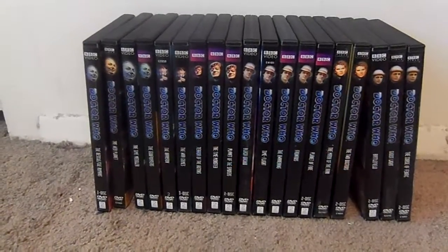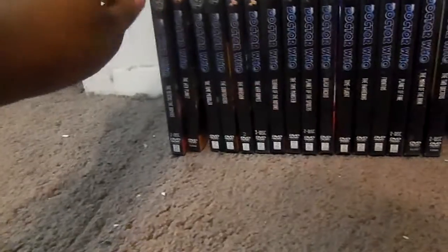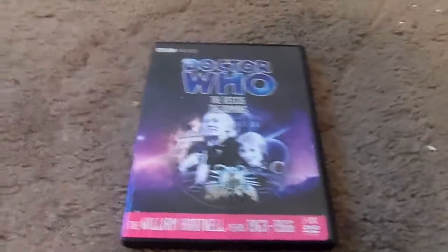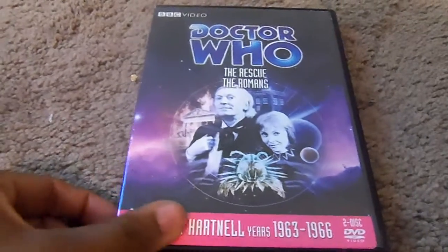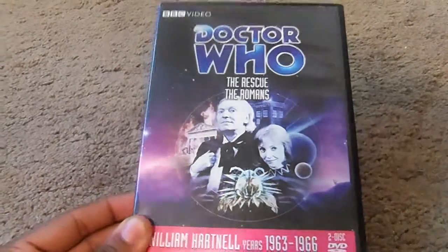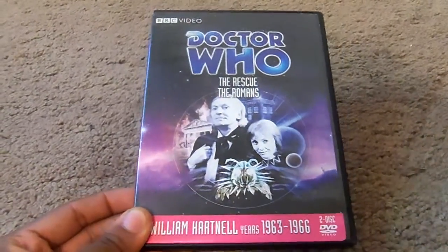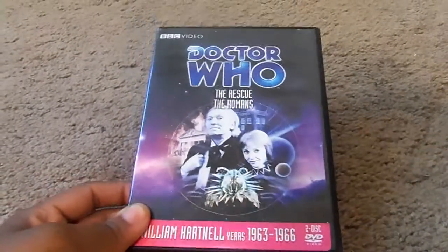So, let's begin. Let's start off with the first Doctor, and the first one that's definitely going out of print is Doctor Who, The Rescue and The Romans. These are two classic Doctor Who episodes on DVD, and it's a 2-disc set that came out in 2009, and yes, this is definitely hard to find. Some say this DVD is very hard to find. The feature's alright, but nevertheless, it might restock again soon.